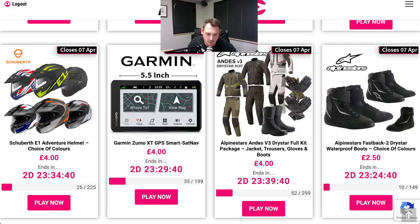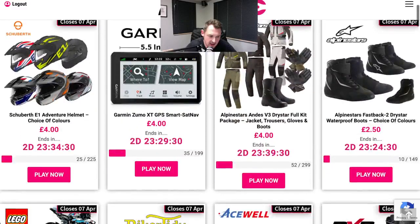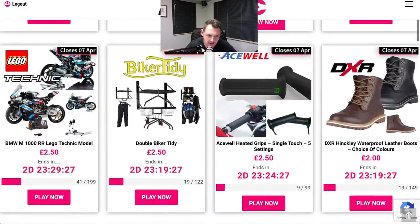Then we have something that is not that fast back to sell out. 10 tickets out of 149 sold. The Alpine Stars Fastback 2 Dry Star Waterproof Boots. Choice of colours. Very nice summer boot that is waterproof if you get caught out, ladies and gentlemen. So get in on them. £2.50 a go.